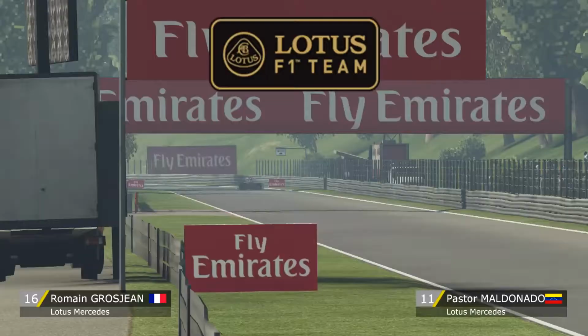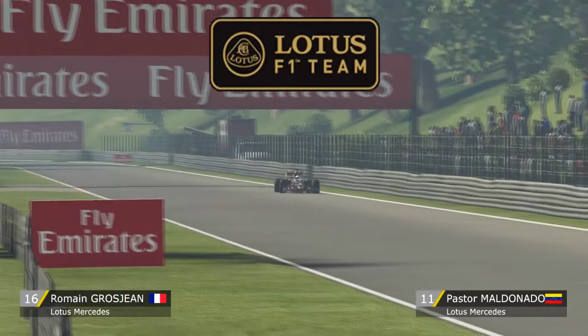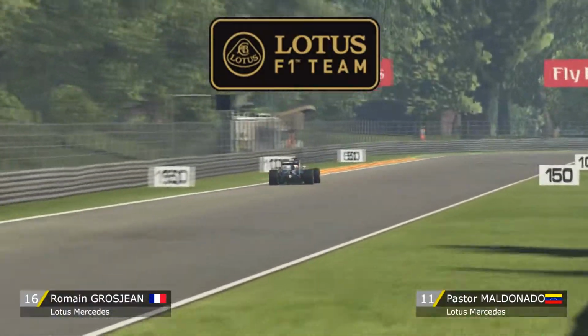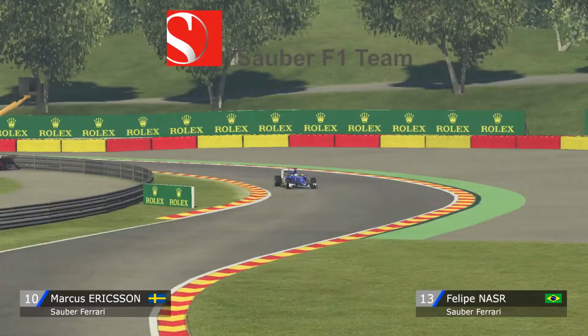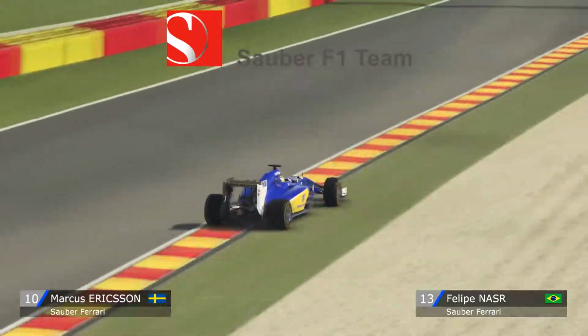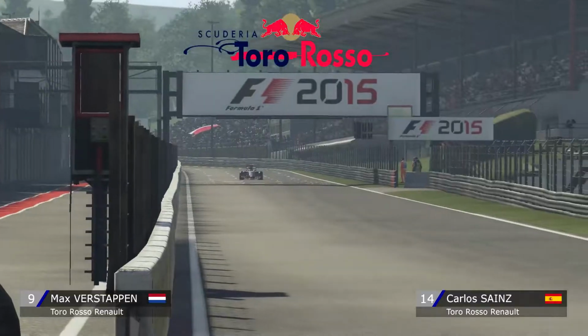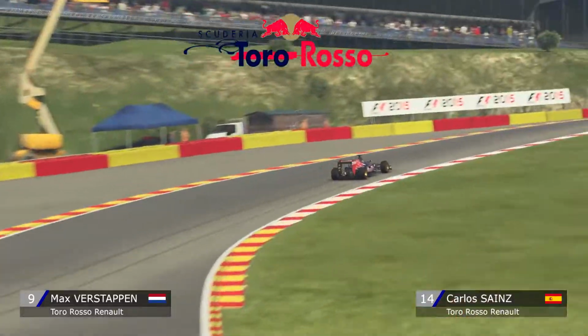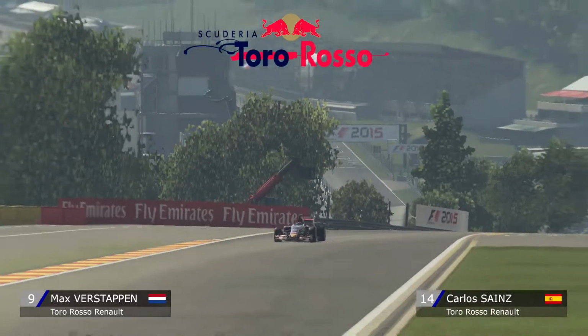It was a disappointing session for Romain Grosjean as he was eliminated in Q1 in 16th as his teammate showed strong pace to qualify 11th. Marcus Ericsson made Q3 for the 3rd time this season in 10th and beat teammate Felipe Nasr once again, who starts 13th. It was an excellent qualifying for Max Verstappen as he was 9th, whilst teammate Carlos Sainz couldn't match his excellent quali pace in Hungary and was down in 14th.